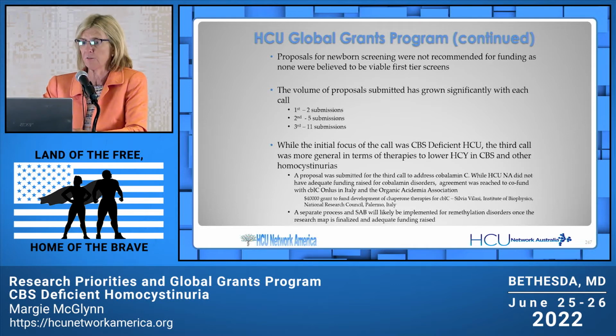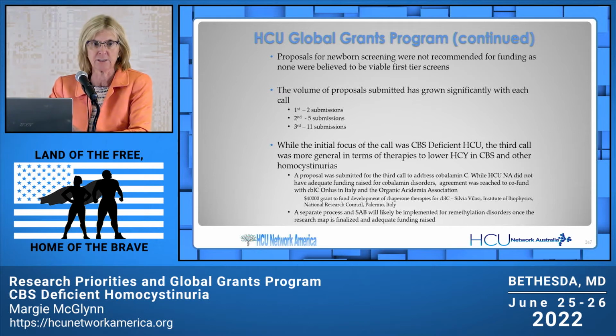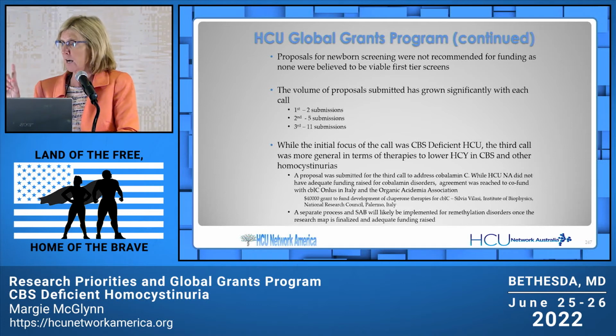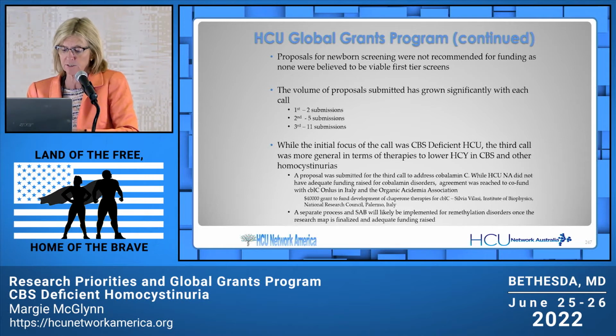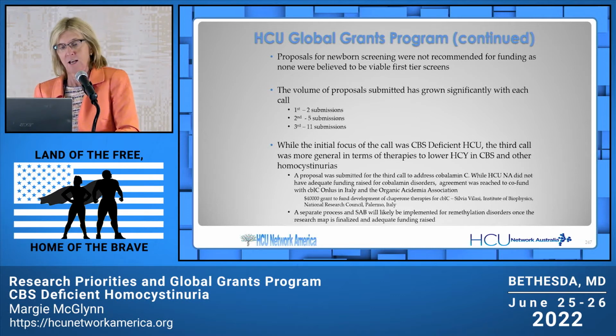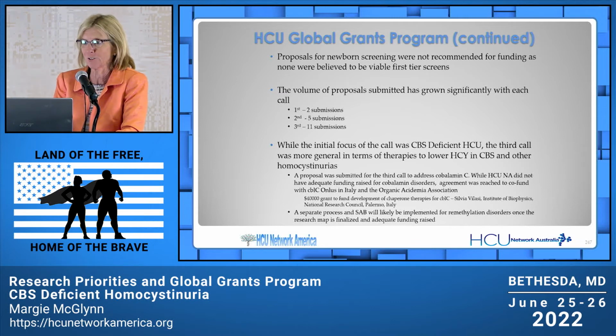We're also thrilled that we've significantly grown the number of proposals coming in from 2 to 5 to 11. And so that's great. There's a lot more researchers now interested in this field and submitting more proposals. And the other important thing on this slide, we agreed early on, as HCU Network America originally was formed to focus on CBS deficient HCU, that was a focus for our grants program early on. But over time, as we learned about the unmet needs with some of the cobalamin disorders, we agreed that we would expand our focus to cobalamin and severe MTHFR. We did slightly generalize our 3rd call, and we got a really good proposal for a cobalamin C program, which also is looking at chaperone therapy, like I explained, combining with that defective enzyme. The problem was, when we fundraise, if we get funding coming in for families with CBS deficiency, then they would expect that funding to go towards research for CBS deficiency.